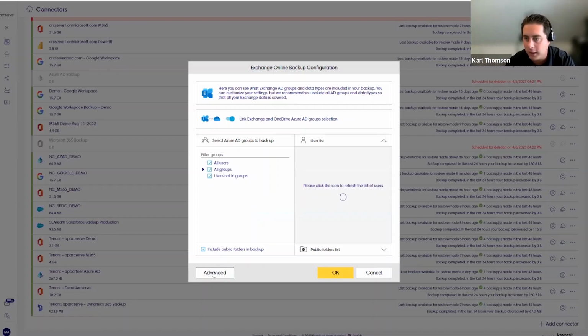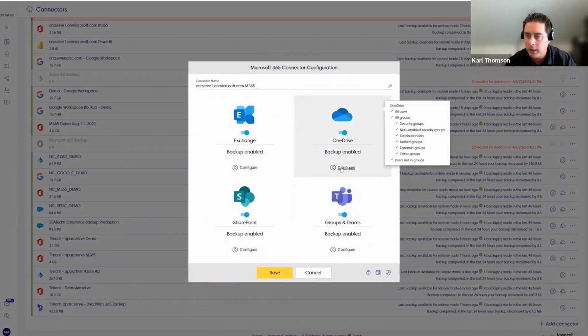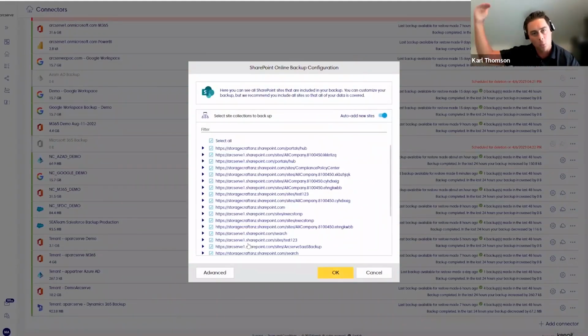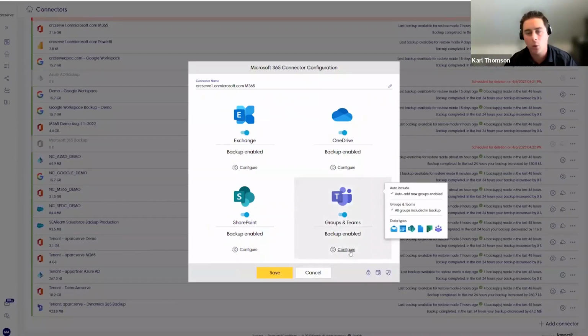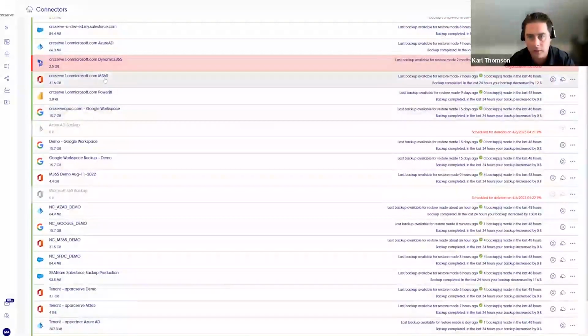So the coverage there is very simple. Comprehensive protection, including the in-place archive, will be picked up. Very much the same for OneDrive, user-driven. We'll link to your existing selection there. SharePoint changes a little bit. We're going to back up the entire site and all of the data within that. Again, the data types there is very wide coverage, and likewise with groups and teams.